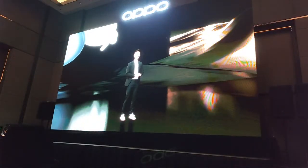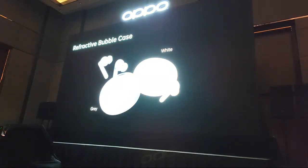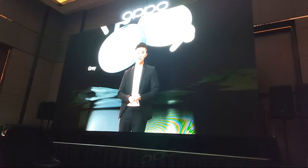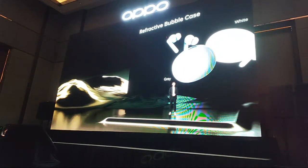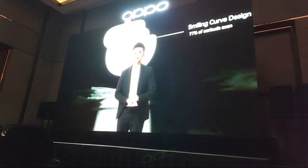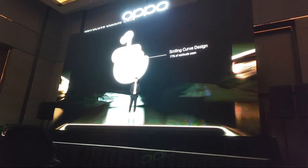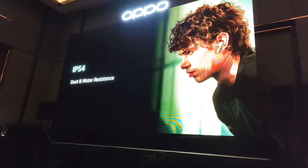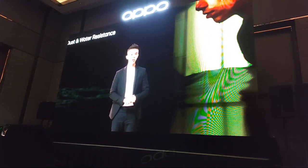We know looks matter to our consumers, which is why the Oppo Enco Air 2 Pro uses a reflective bubble case, a dual-layer transparent bubble design with a reflective top cover that adds a unique touch of translucent liners. Available in grey and white, the Oppo Enco Air 2 Pro's ergonomics have also been further improved with a brand new smiling curve design. This design allows 77% of the earbuds to be seen instead of the traditional 50%, making it much easier to take the earbuds out, especially when you are on the go. The earbuds themselves also use a streamlined design to maximize wear comfort and minimize long-time wear fatigue. Coupled with an IP54 dust and water resistance rating, you never have to worry about taking this with you to the gym or a beach holiday.